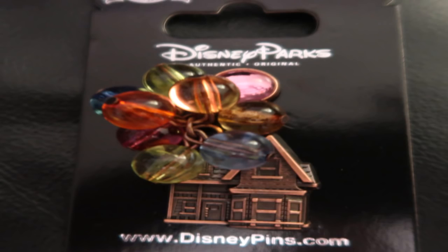This one I wanted last year, and for some reason it sells out really quick. So when you spot it, you've got to get it quickly. And it's the Up House. I do love the little glass balloons, the beads that act as the balloons on the top. That was yellow, and that one was $12.99. Yeah, I really do like that one very much.